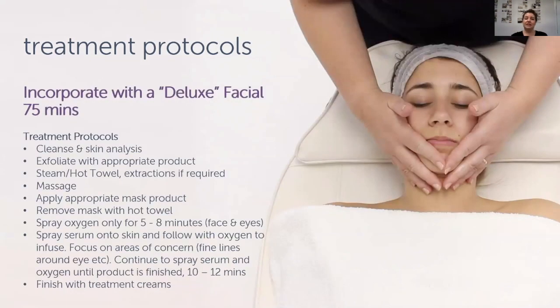Now, with the Deluxe Facial, this one might take you about 75 minutes, so that's an hour and a quarter. And the difference here is that we've actually included a mask with this protocol as well. So you can do that as well if you want to. So here, it's basically the same routine as what we started off with before. So you're going to do your cleanse and your skin analysis. You're going to do your exfoliation. You can do steaming and hot towels if you want to. If you need to do extracting, of course, you can do that as well. You can massage. Then you can apply a mask product of any kind. So you can use a cream mask or a gel.